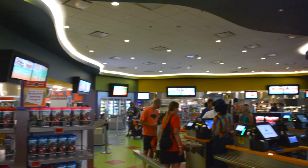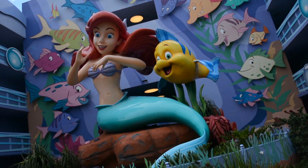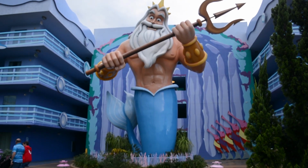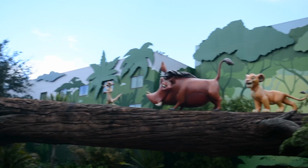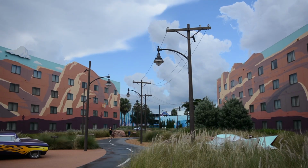Their cafeteria is huge, just like the other resorts, and there's tons of photo opportunities here with some of your favorite well-known characters. The other end of the resort even has its own mini Cars Land, so head on over and say hello to Tow Mater for me.